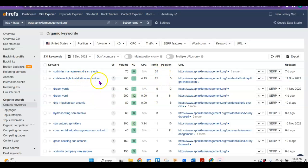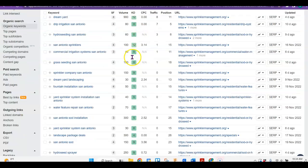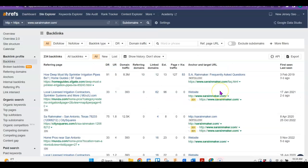Same thing with the Christmas light installation, so maybe that's something you do as well. Let's see, there are a lot of people that are searching for seating in San Antonio. You're really down there on the list though, so you're only pulling in about one contact every month from that. So if you were to move up the ranks and be number one for these keywords, you would definitely pull in more business. These are not hard keywords to beat and to be able to take and use them for yourself, and actually be able to pull traffic from them, I guess is what I'm trying to say. So let me look at your competition. Their power, DR, and their UR are not very high, so that's not going to be hard for you to go above. They also have some backlinks. They've got 234 of them.